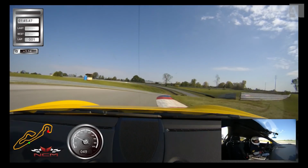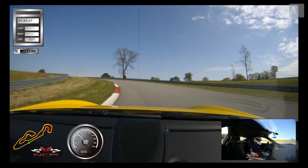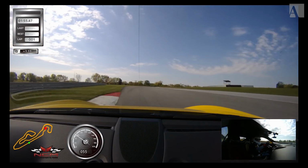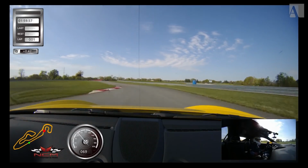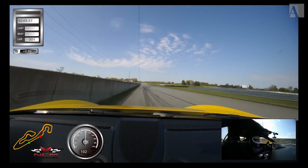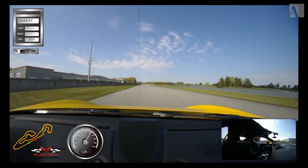Tires are doing great. Gear shift is just so nice on this car as well. See again, it's twitched a little bit at the bottom, but I can easily catch it, and then the steady state through here. And then it's all about getting the run out onto the straightaway for the GT4. Wow, it's sustained over a G right up to the wall. That's actually a little bit scary.